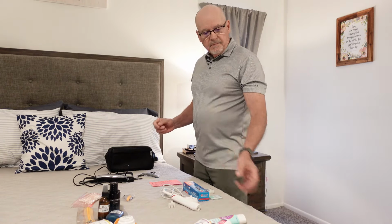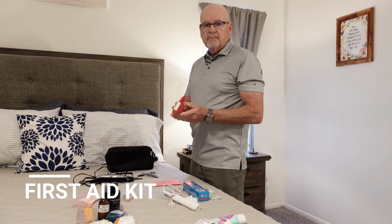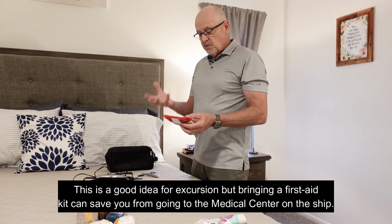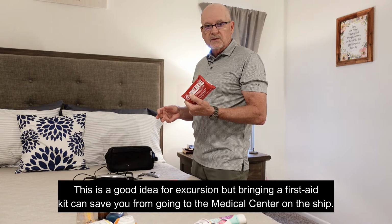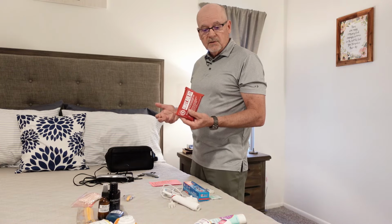I've got a basic first aid kit, and I've supplemented it with additional Band-Aids because we are going to be gone longer. Band-Aids, ointments, alcohol wipes, just kind of beefed it up a little bit. It's just a basic first aid kit that we'll take along on any hikes or anything that we do.